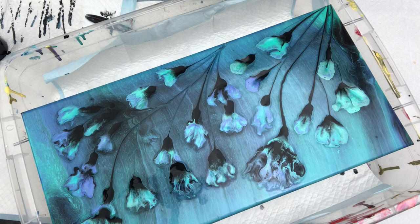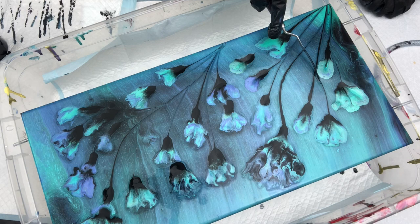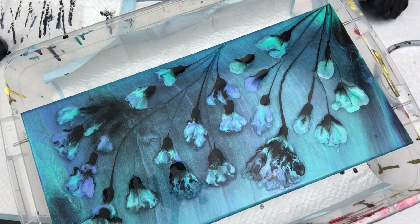some of the flowers where the paint's kind of settled in or pulled back, because when you're doing the flowers so close and so small, you're not blowing the paint to its fullest capacity, so it'll run back in and you have to touch them up. So let's take a look at these final results. I'm going to see you there.